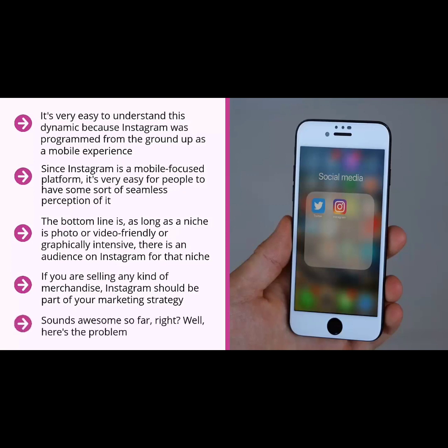Sounds awesome so far, right? Well, here's the problem. Most people who try Instagram flat out fail. They really do. If you want to learn why this is the case, jump to video 1.